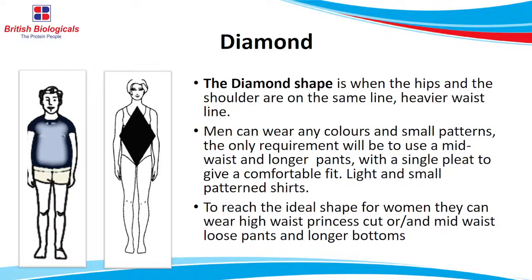All right, so single pleat will be a comfortable fit. Light and small pattern shirt will give a very fresh look to you and also give you that ideal shape.